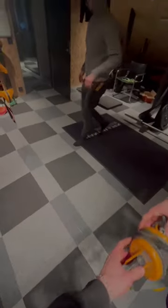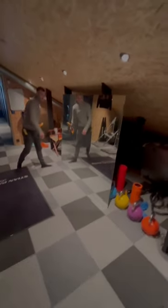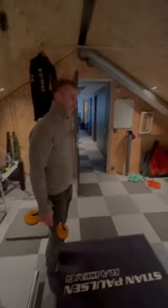So, those I got for free. I got three of those from a friend who took it down from another building here in town. Plan is to make those on sliding so I can slide it from one side to the other. Then we can go in behind, you know? It's gonna be good.